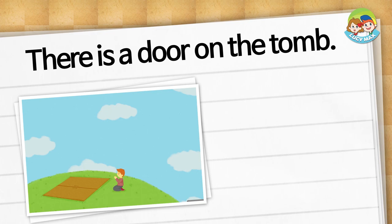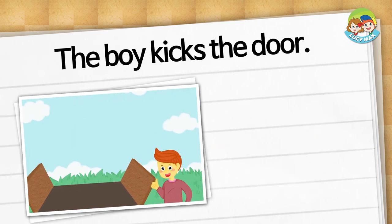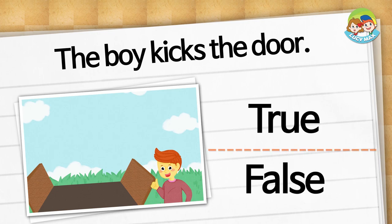Choose true or false. There is a door on the tomb. Is it true or false? It is true. The boy kicks the door. Is it true or false? It is false. He knocks on the door.